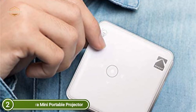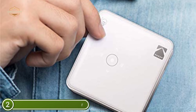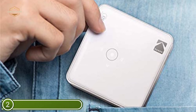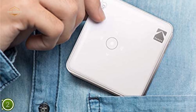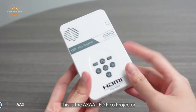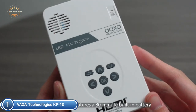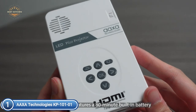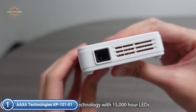Connect your PC, Mac, cable box or gaming console, or HDMI video player with no difficulty of complicated menu screens and buttons. Simply plug and play and discover a world of possibilities. The top one in our list, AAXA Technologies KP101-01. The pocket projector is an ultra-compact and long-lasting LED projector technology, an integrated multimedia player, as well as an HDMI port, to make it an all-purpose portable projector.